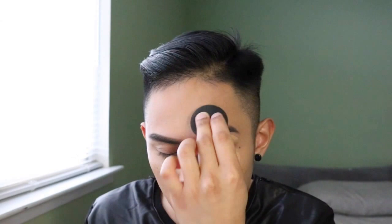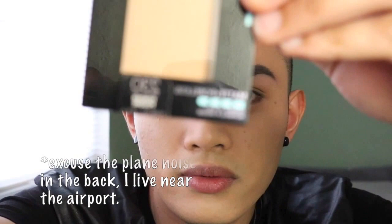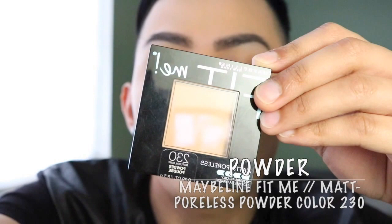Bridge of my nose. And then, yes. To set my whole face and my under eye, I like to use this one right here. It's the Fit Me Matte and Poreless powder. I like to use this one all over my face and under my eyes to set everything up. I like to use my Sigma round kabuki brush in F82.